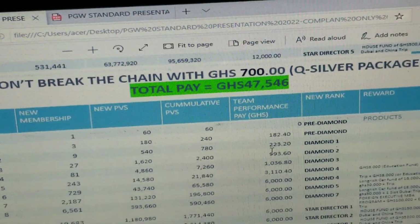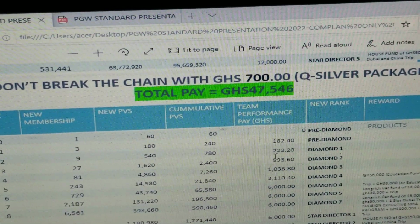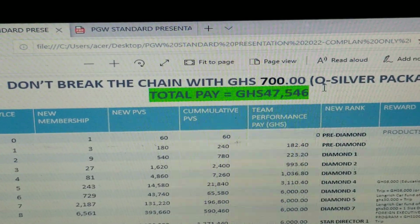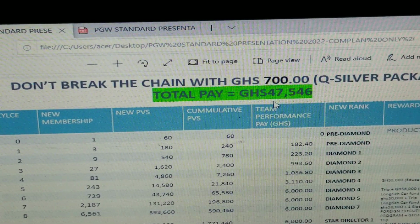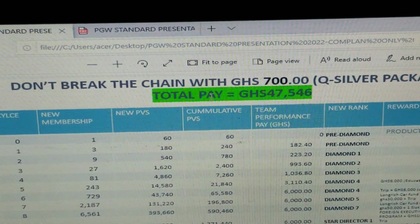Let's continue to the next level, which is the 700 package. And mind you, when you do these packages, the company gives you products worth the cash, 700 Ghana cedis, which is the dollar equivalent of $100. You are taking 47,546 Ghana cedis by the end of the year.